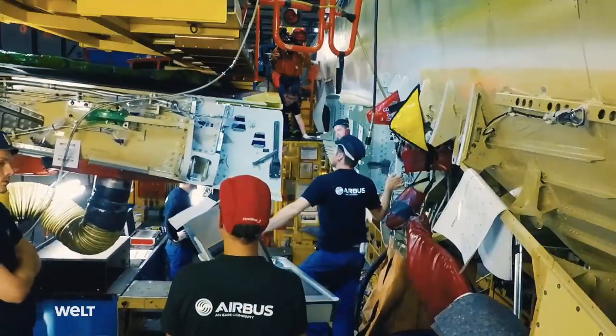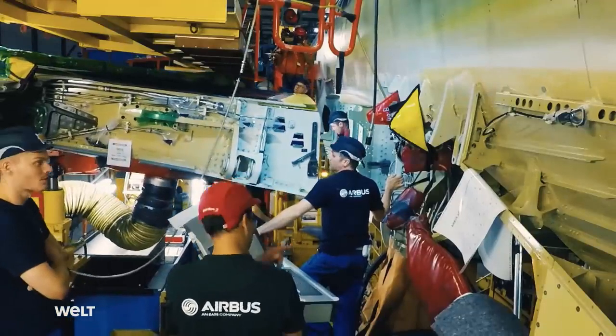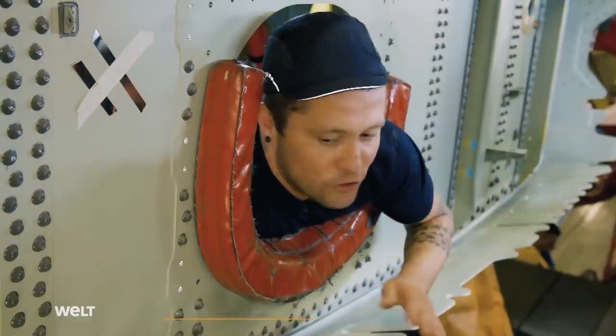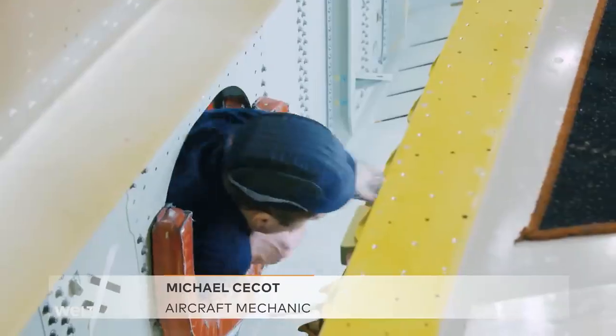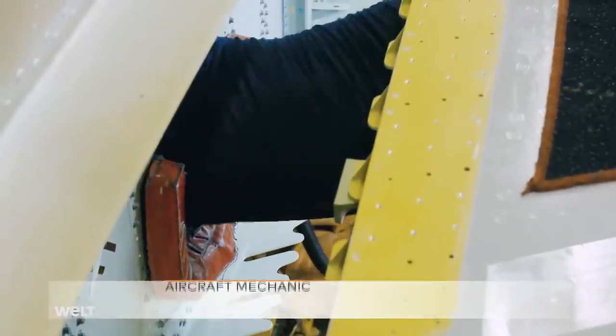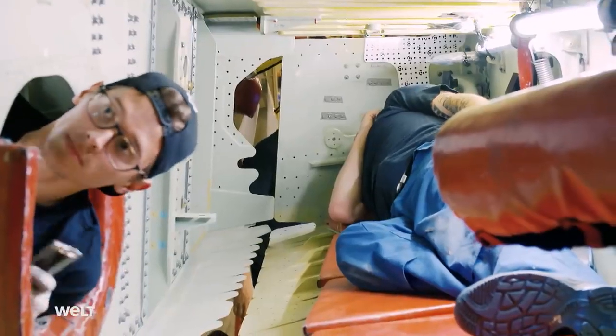There are several places where I have to ensure that there's no contact so that no damage occurs between the wing and the fuselage. That's why I have to say stop from time to time. There might be contact. We need to go up a bit or a bit to the side. With an accuracy of up to 0.4 millimeters, the wings are attached to the fuselage of the plane.